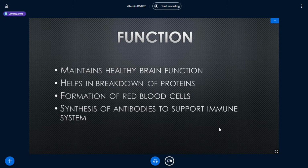Chemical reactions in the sense, particularly in protein metabolism, where amino acids are broken down into smaller fragments for further utilization. It is also very essential for the protection of the red blood cells, the so-called RBC.